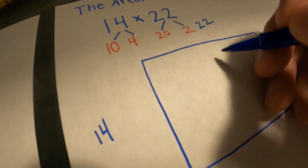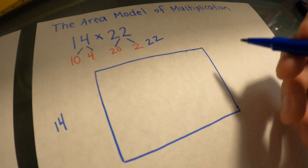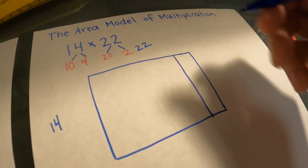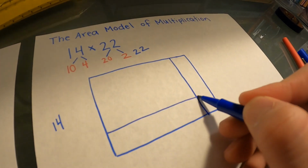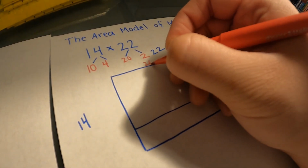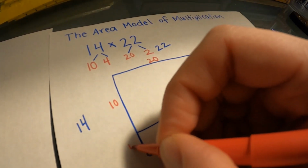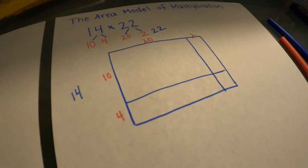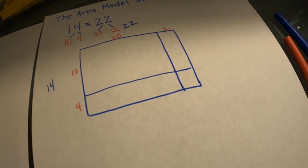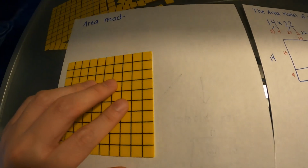I can't do it in the middle. Some people might teach you the window method where you just split it right down the middle, but that wouldn't make sense either because that wouldn't be to scale. So I might do something like that. Okay, so up here I have 20 and a 2, and on the side I have 10 and 4. That's how it looks. If I had to build this out, it's going to look something like this.